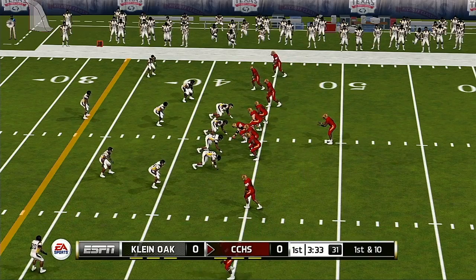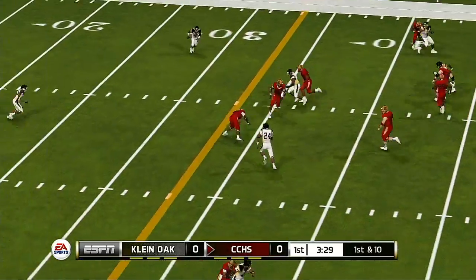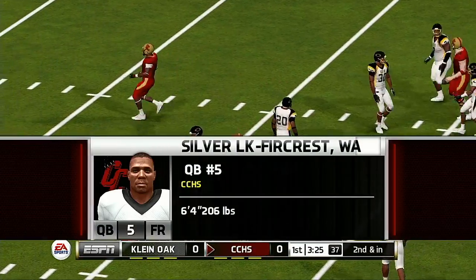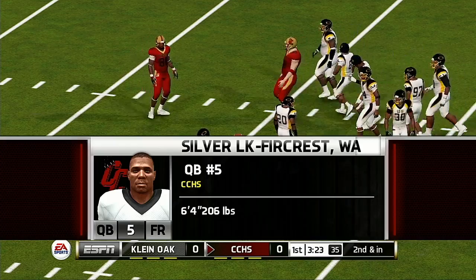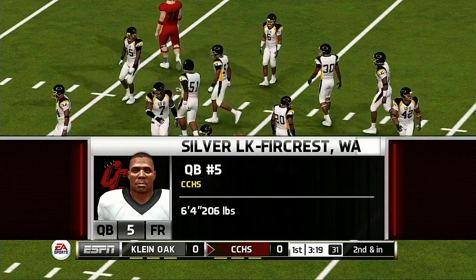The quarterback in the gun with 5 receivers. Change of quarterback, Kirby. You got to wonder what that's going to do to the team morale. It is next man up. They've got to be ready to trust this guy. That'll make it second and inches.